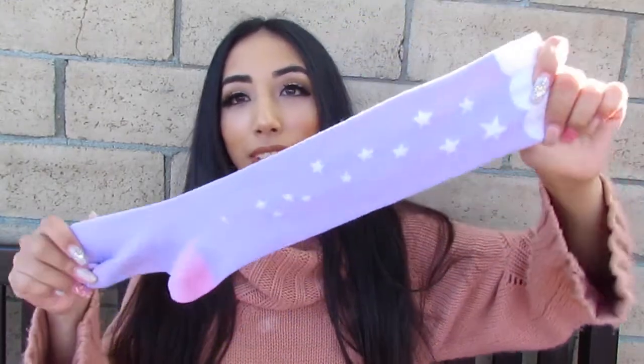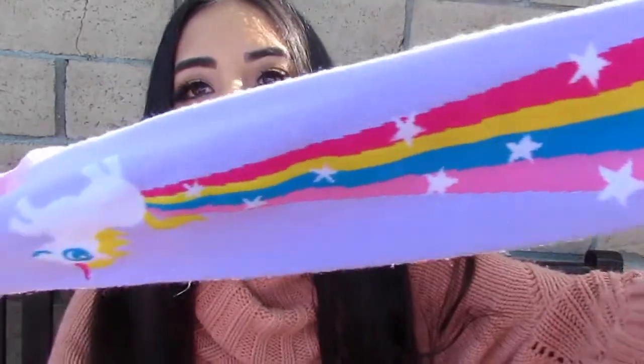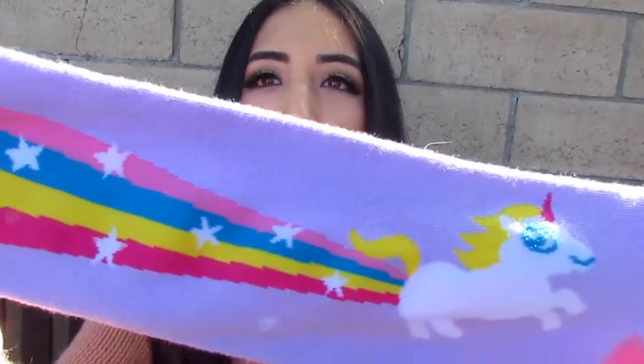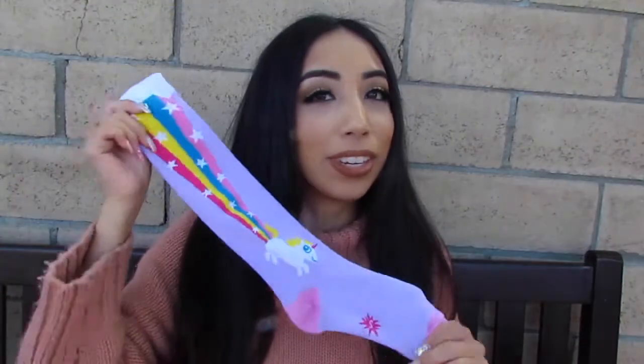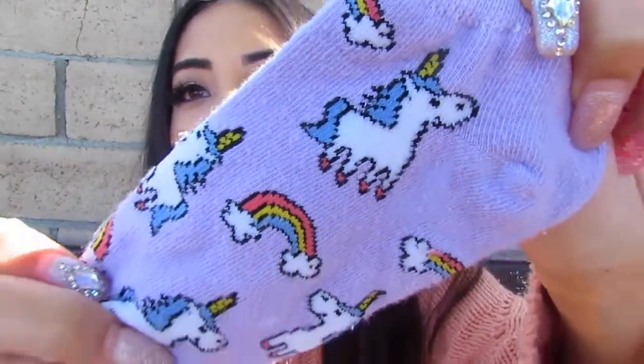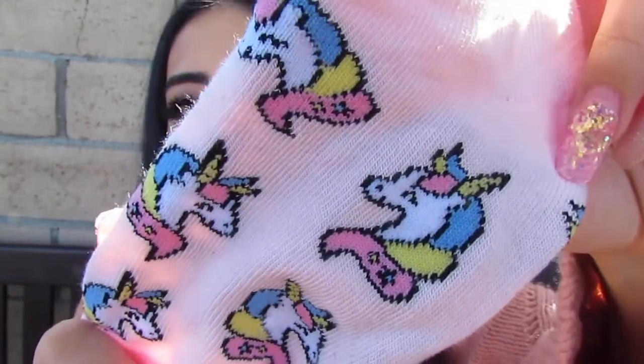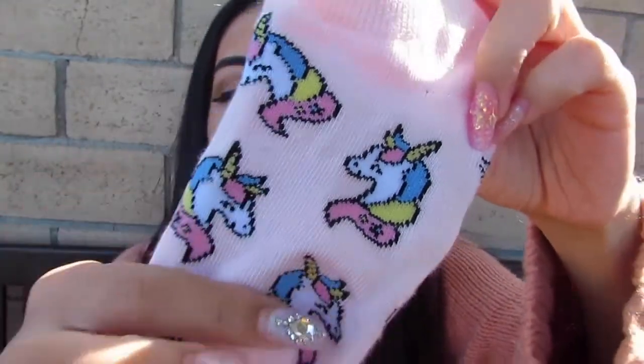I also have these unicorn socks and they look like this. They have the rainbow and then the unicorn right here. How cute are these? They're knee-high socks, so I love these. I also have these purple socks and they have rainbows like that. I also have these socks. These are so pretty. They're pink with unicorn heads.